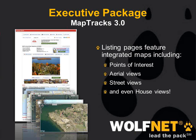They also get the Microsoft oblique or bird's eye imagery, that 45 degree angled imagery. You see an example of that right here. And they have points of interest such as parks, playgrounds, restaurants, school, in relation to the house that they're looking for.